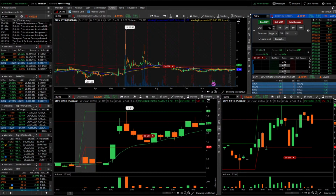I don't know what's going to happen on this. I'm getting close to locking out because it's not really doing much. It's slowly creeping, but it really needs a nice buying volume push here soon, or it's going to come back down. So we got a minute on this 5-minute candle.